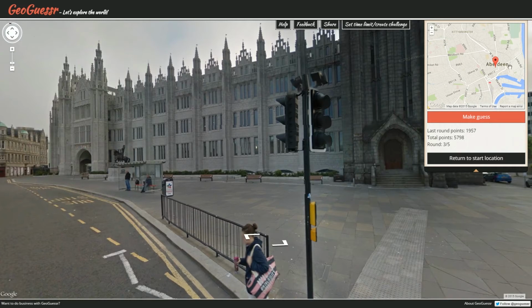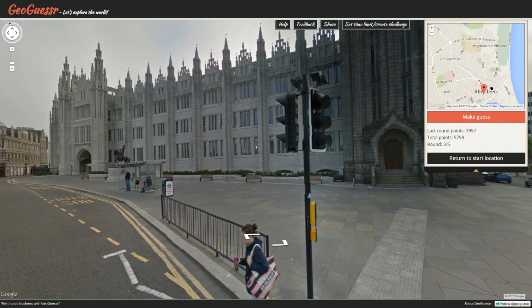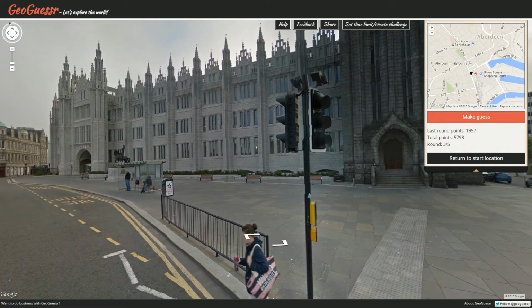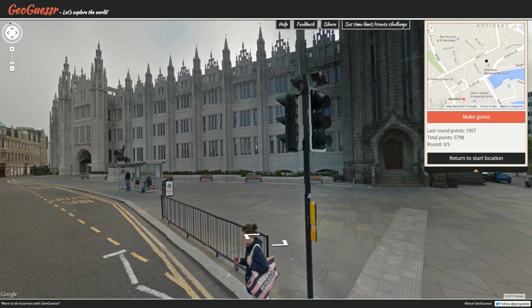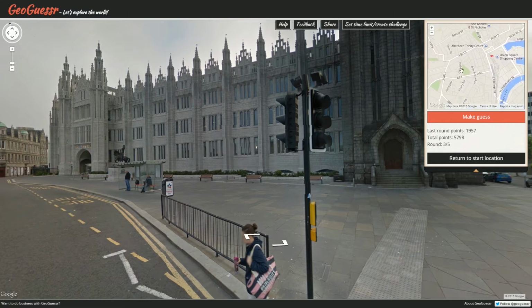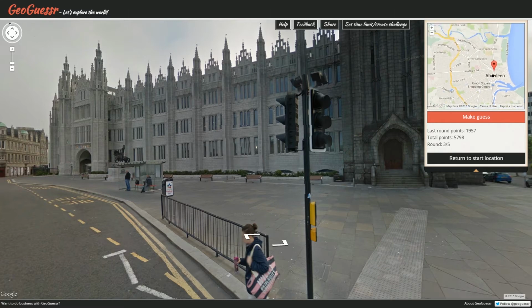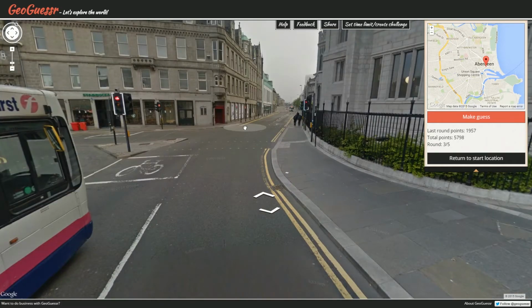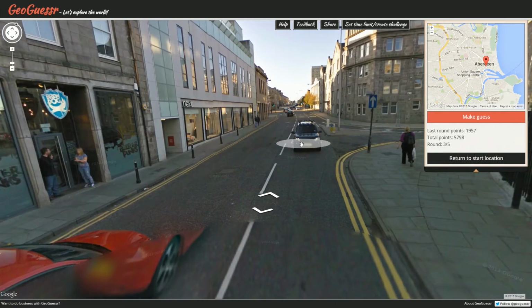Wow, what is this? I'm sure that has a big name. That is going to be... Probably not the university. It's probably going to be down over here somewhere. Interesting. I don't see any building that could be that, but... Alright, let's move along. Let's go down this way, then. See what we can find.